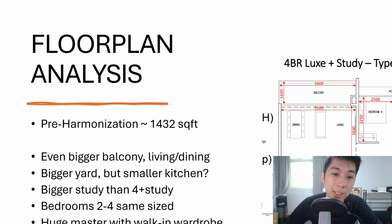Once again, you can put in dual, 2 workstations. You can have a dual workstation set up. You can have you and your wife, you and your 2 kids, study there together. That also works. Bedrooms 2 to 4 is the same size.